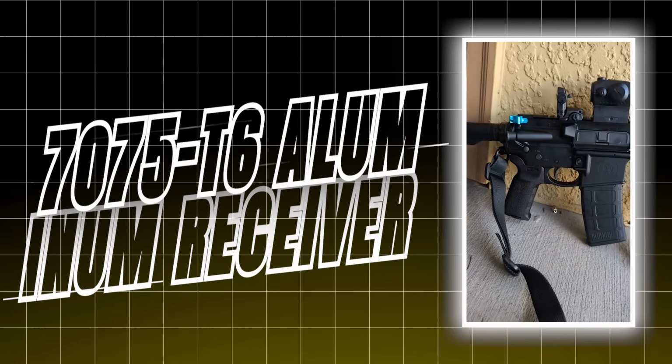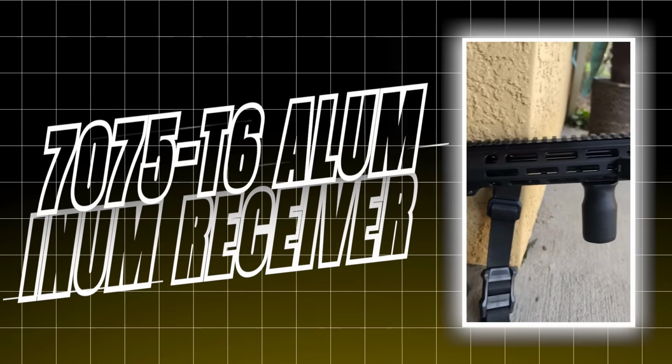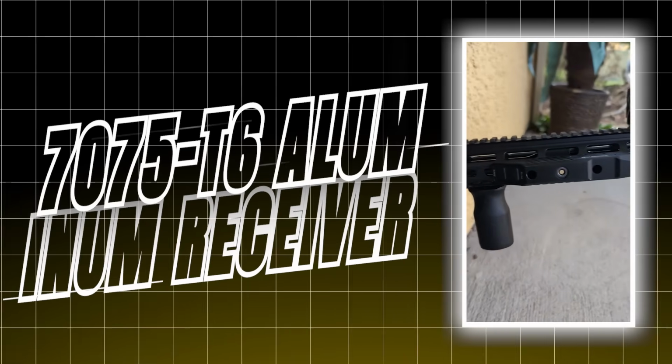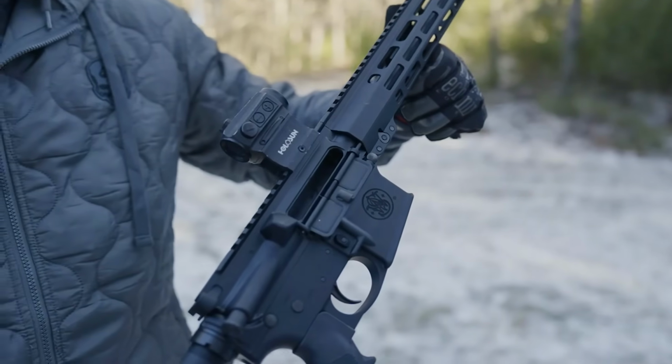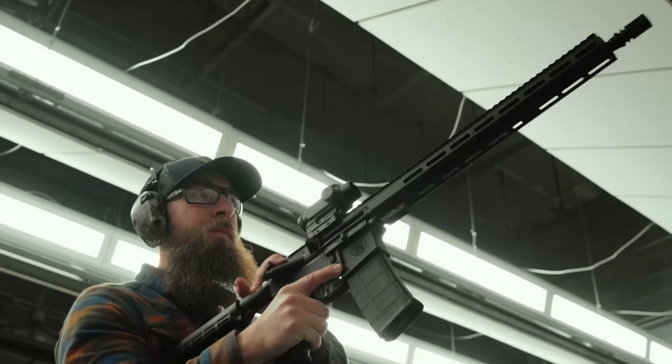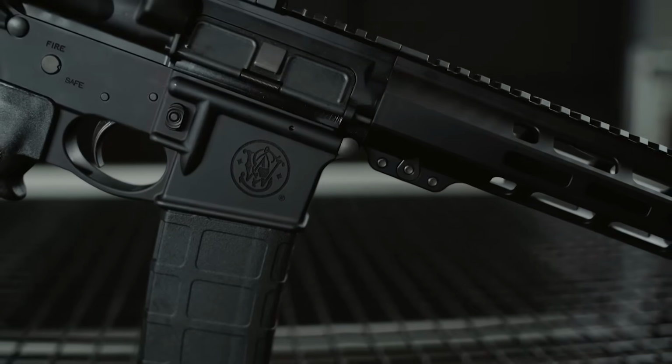That's thanks to the forged 7075 T6 aluminum upper and lower receivers, which meet standard mil-spec dimensions and give the rifle a sturdy, no-rattle construction. You can shake this thing around, drop it in a case, or carry it through a weekend of drills, and it's not going to loosen up on you.